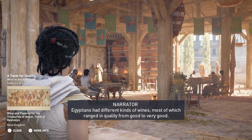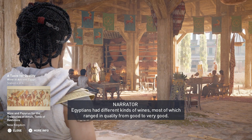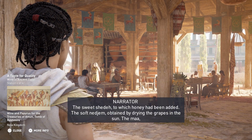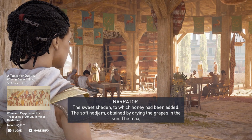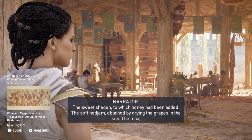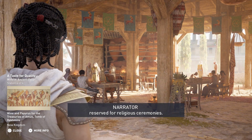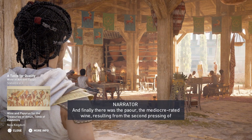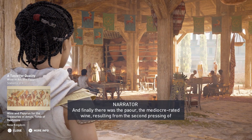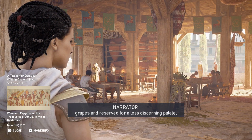Egyptians had different kinds of wines, most of which ranged in quality from good to very good. The sweet shadeh, to which honey had been added. The soft nejem, obtained by drying the grapes in the sun. The ma, reserved for religious ceremonies. And finally there was the peor, the mediocre rated wine, resulting from the second pressing of grapes and reserved for a less discerning palate.